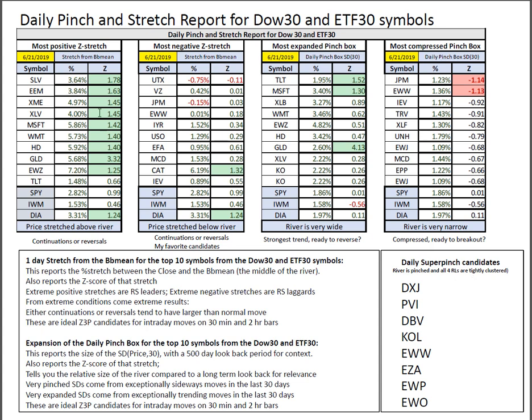Pinch and stretch: lots of things have advanced beyond their Bollinger Band mean because of that rebound that we saw in the market, which sold off and then had a sharp reversal. Now we're seeing lots of things well beyond their Bollinger Band mean. The most negative Z stretches, just a handful.